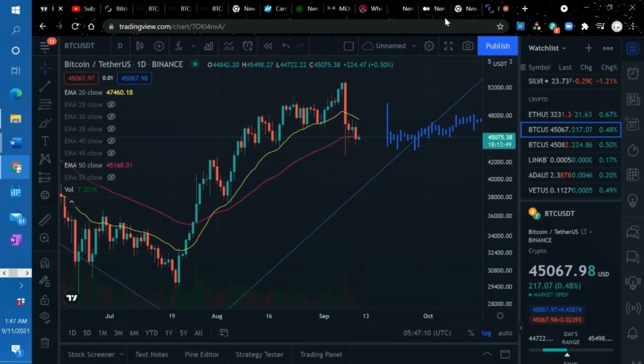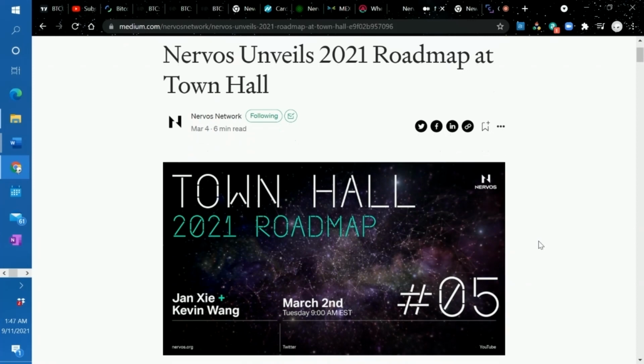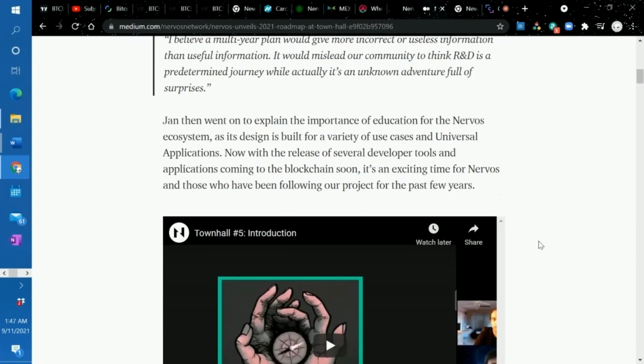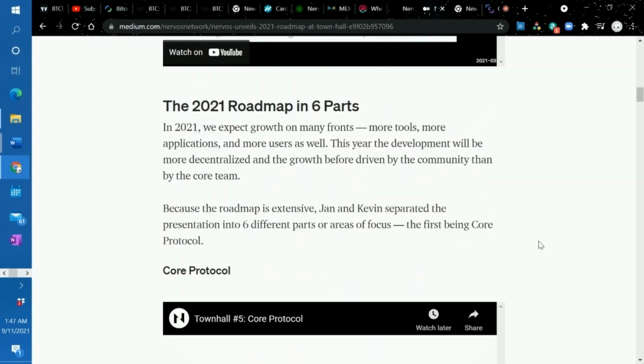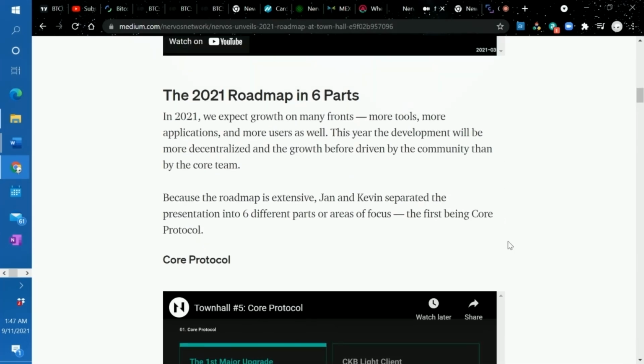So I just want to, this is just going to be a quick video, but I wanted to go over the Nervos roadmap for 2021 and see some of the projects that they're building, because the activity on GitHub, I know there's a hackathon going on right now, but the activity on GitHub is pretty substantial. So in 2021, we expect growth on many fronts, more tools, more applications, and more users as well.